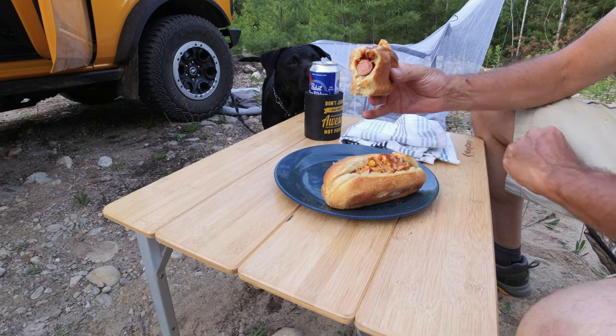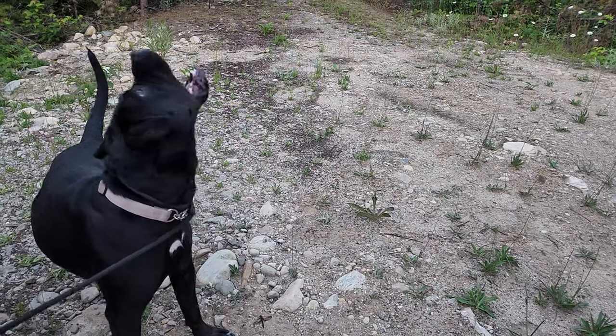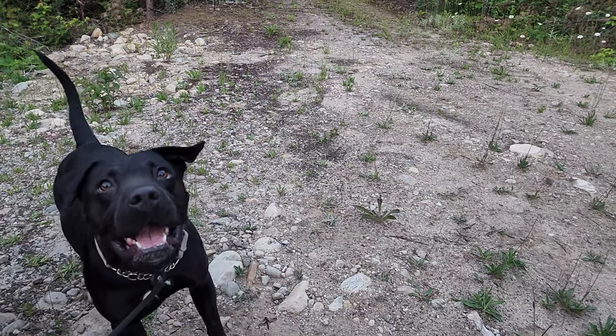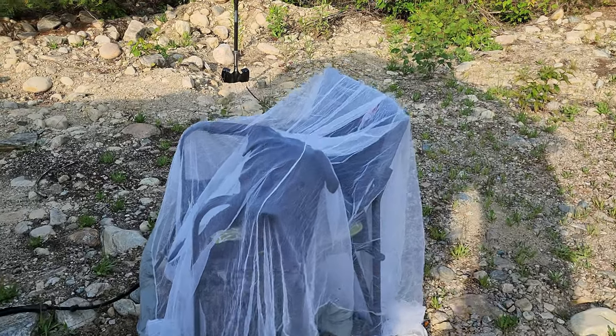I decided I could maybe put something together for Lexi with my fly screen netting, who was obviously being hounded by the flies pretty bad. And this is what the initial setup looked like. She seemed pretty content in there, albeit a little smothered.